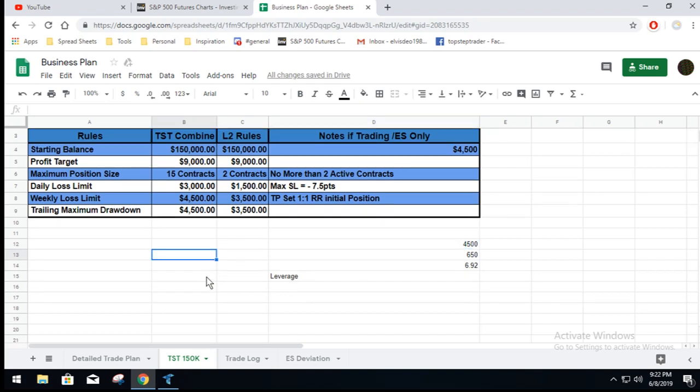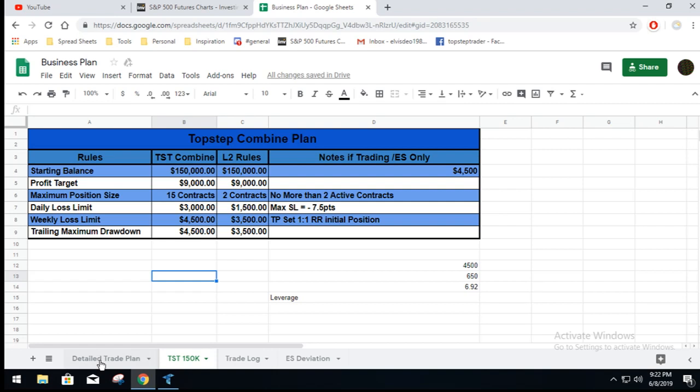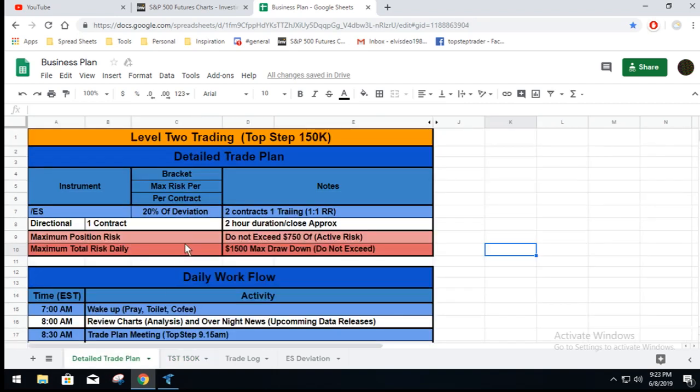Alright, so what you need to be asking for is a detailed trade plan, more or less a modified version of my personal trade plans that the first set of guys had. So I have a detailed trade plan. What instrument: the ES. Bracket order, risk per contract no more than 20% of our calculated deviation. Right. If you're running 2 contracts, have one trailing. Make sure you have a minimum risk to reward of 1-to-1, even with your 2 contracts.